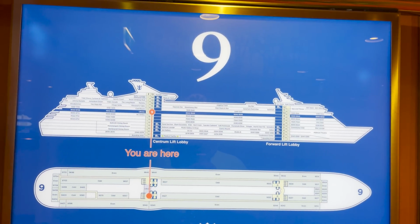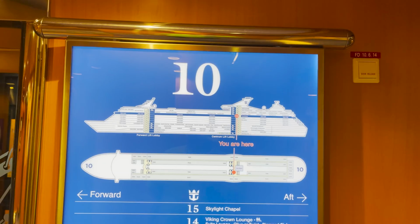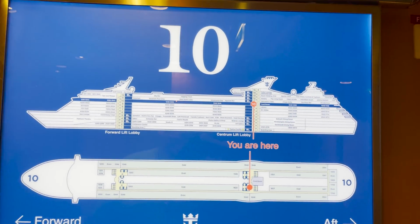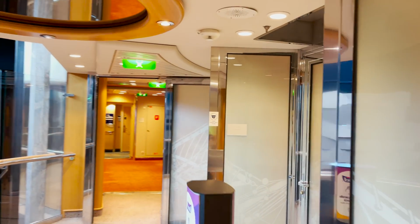Wow, deck number 9 was so easy. 9 had me feeling fine, but it's time to go up to 10. All right, we're tic-tac-toeing here. 8, 9, 10, all the same. It's mostly staterooms except one little thing right off the midship elevators, and this one little thing on 10 is the card room, which you can find right here.